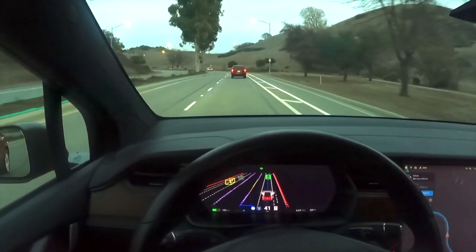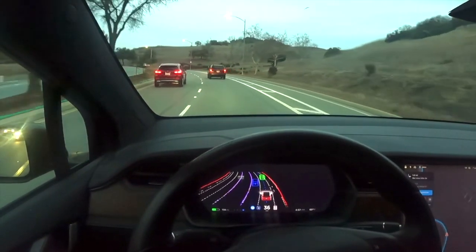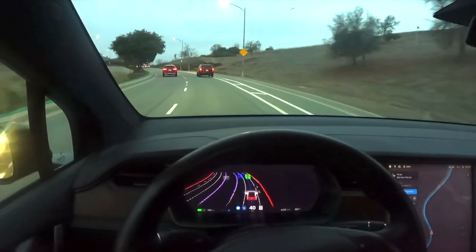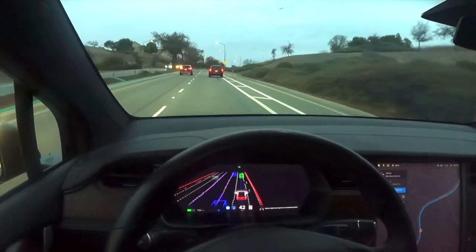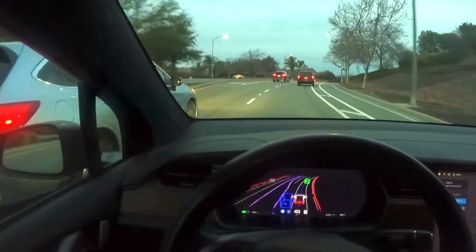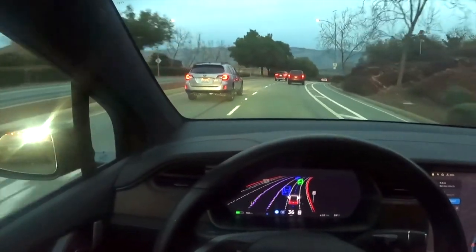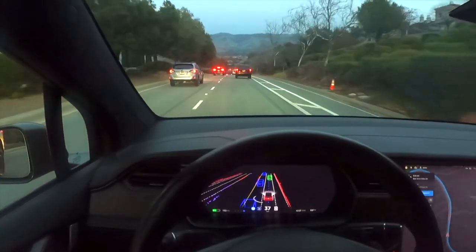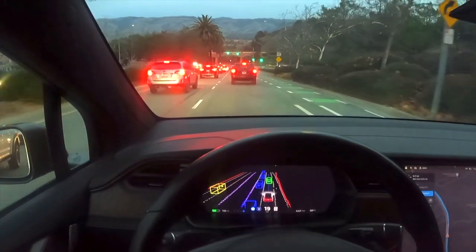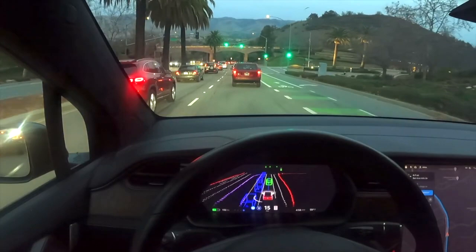Unless it's very curved, then it starts to lose some control. But overall, it's handling it very well. So it's being aware of those other cars. So it stopped beautifully, extremely smooth, no jerky movements. And now it's gonna go again because the light just turned green.